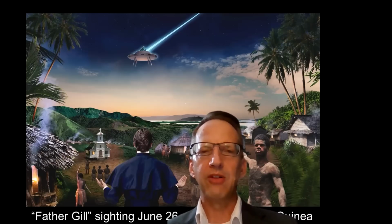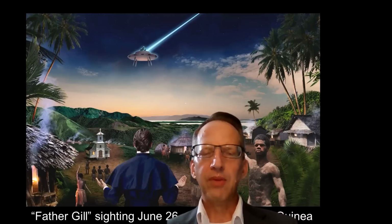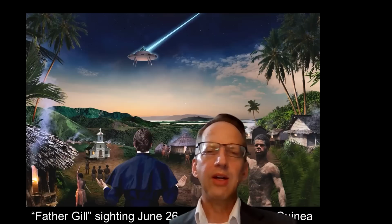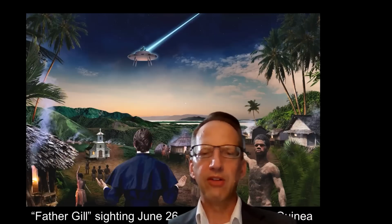Now, what happened next is he had a flashlight, and he was waving this flashlight in the direction of the craft, and it responded and started moving kind of in the same rate as the flashlight. Now we'll move on to the next slide here.